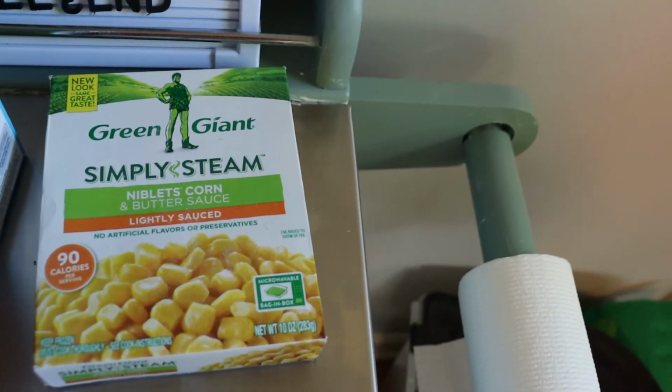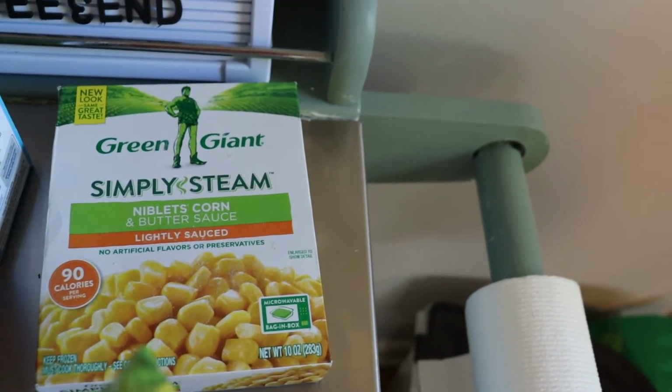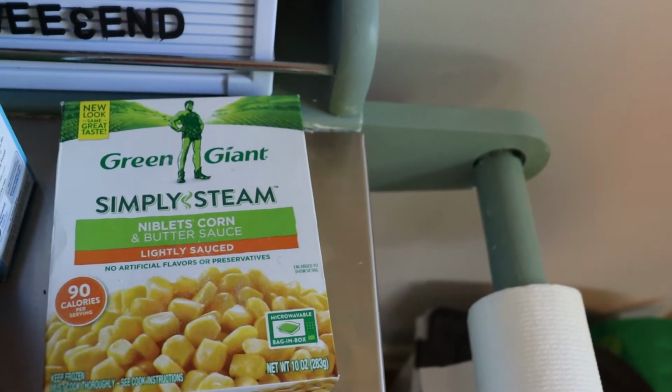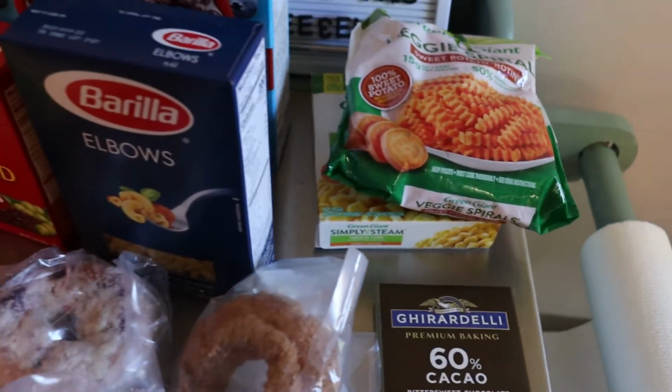And then I also always have frozen corn in the freezer for us. It's just a good, quick, easy side, so I grabbed the Nibblets corn and butter sauce from Green Giant.